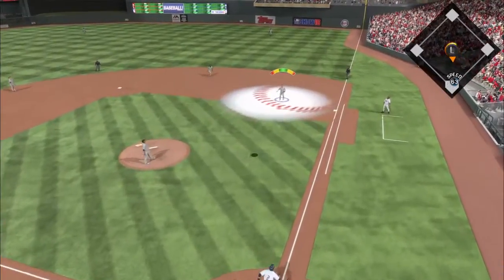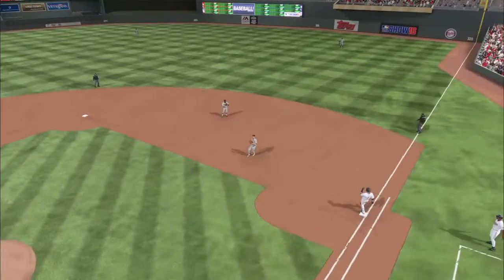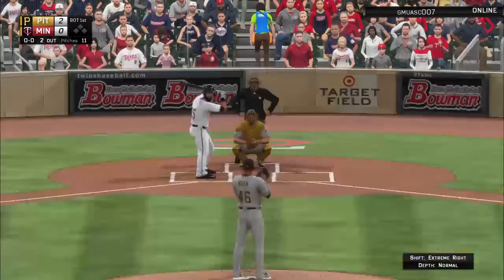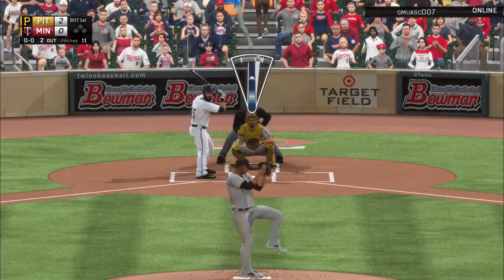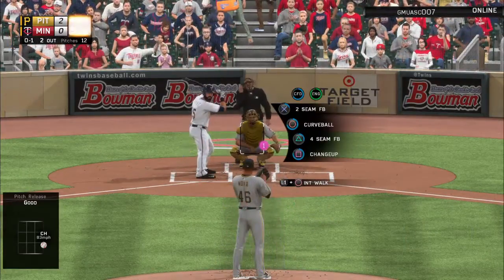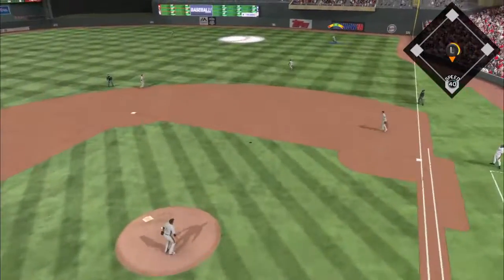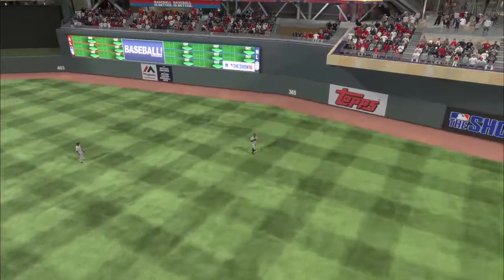High pop up. Moss is there for it. And that's the second out of the inning. Pedro Alvarez gets his first cuts now. The bases are empty, and there are two away here in the opening frame. Yeah, nothing doing so far here. He kind of needs to put up a tough at-bat right here just to make this guy work a little bit. Drops in a strike to start the at-bat. 0-1. Hit in the air to right field. Polanco has a read on it, and the inning is over.